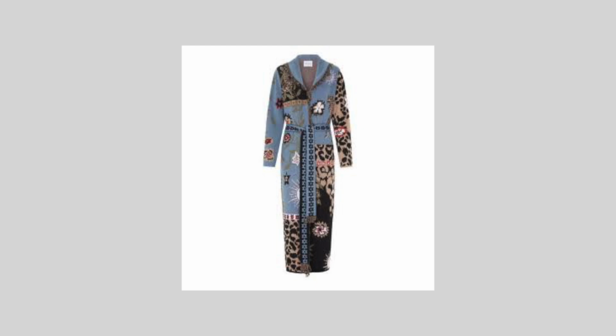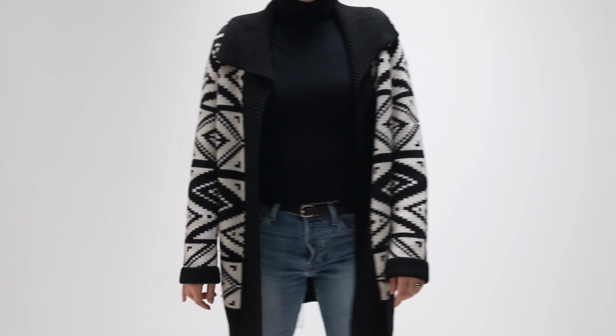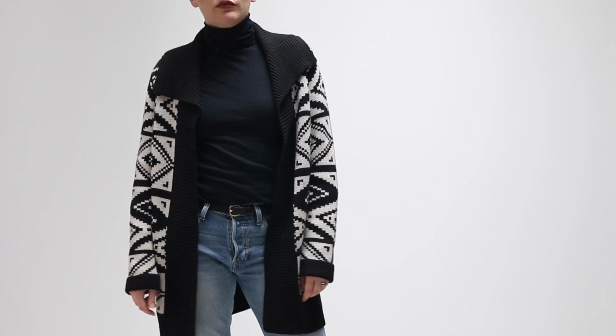Okay, number 9 is a statement sweater. What do I mean when I say statement sweater? It's a piece that makes a statement. It's a piece that basically says, hello, I'm here, look at me, sort of thing. The reason why I like statement pieces is because my style is pretty minimal, pretty neutral. So I love to just sprinkle in statement pieces every now and again to add that little bit of interest.